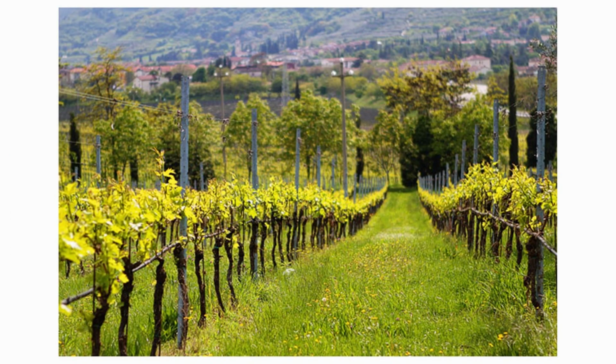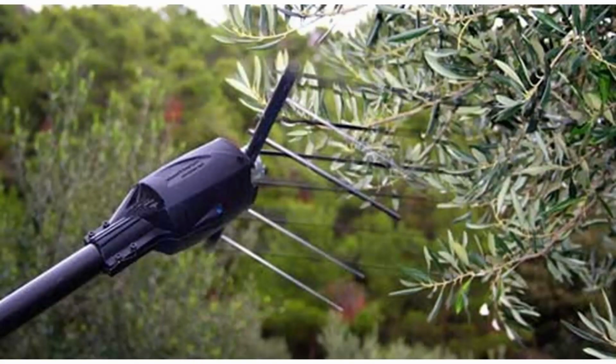It takes quite some time to make olive oil, and the initial stage can actually be a beautiful process. Harvesters use a rake to gently shake the olive fruit from the trees. There are many different kinds of rakes. This one here is an electric rake, which speeds up the harvesting process.